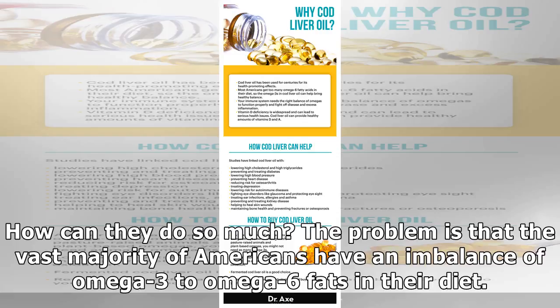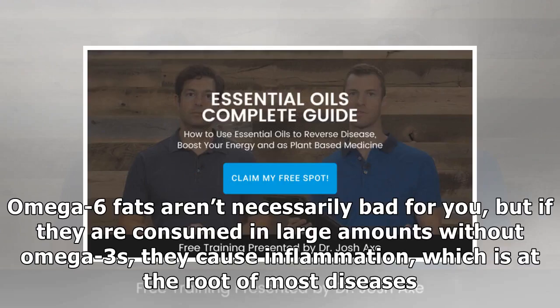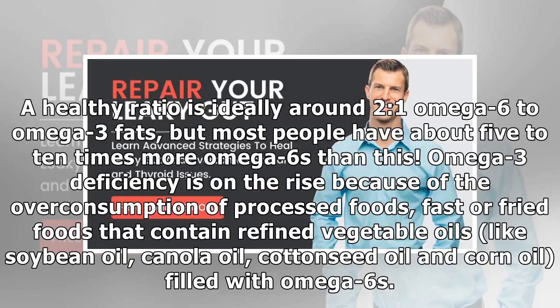The problem is that the vast majority of Americans have an imbalance of omega-3 to omega-6 fats in their diet. Omega-6 fats aren't necessarily bad for you, but if they are consumed in large amounts without omega-3s, they cause inflammation, which is at the root of most diseases. A healthy ratio is ideally around 2 to 1 omega-6 to omega-3 fats, but most people have about 5 to 10 times more omega-6s than this.